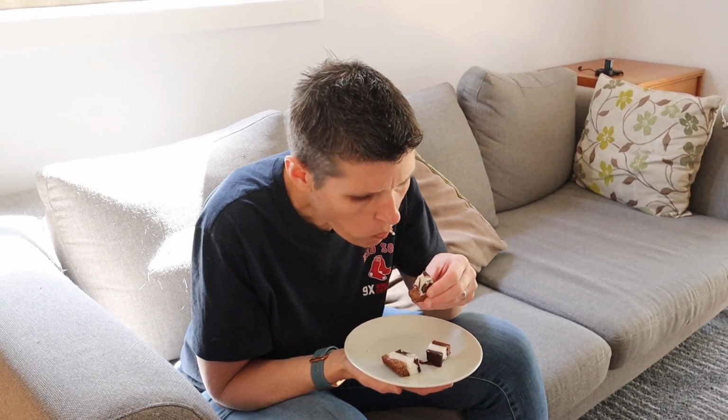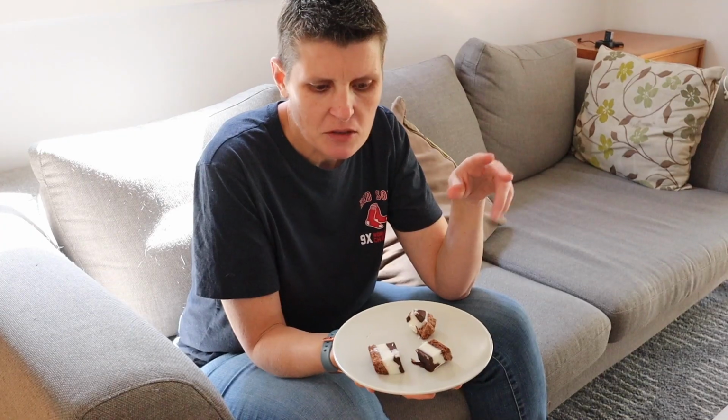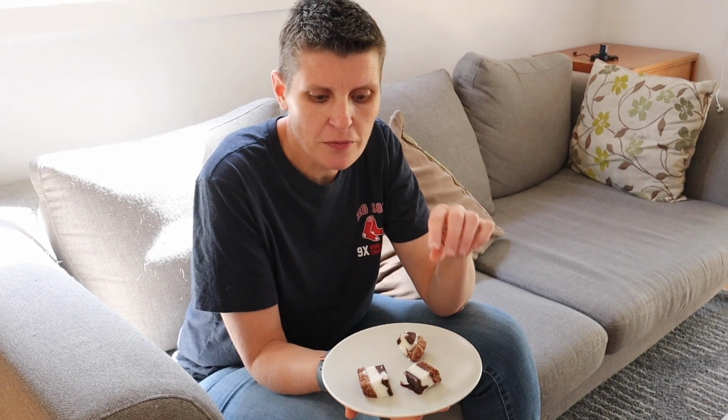So good. So you can make this in little portion sizes in muffin trays, which is the way Erika's made it before. This time she made it in a bar and just cut it up. Works perfectly. Really good for a kind of fat bomb snack.